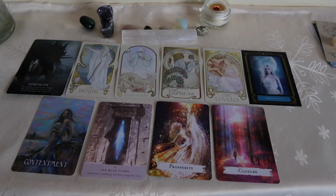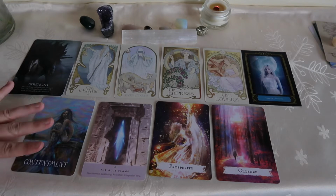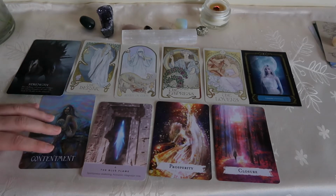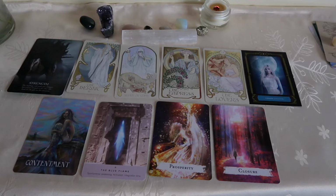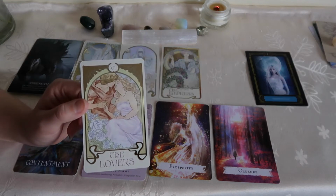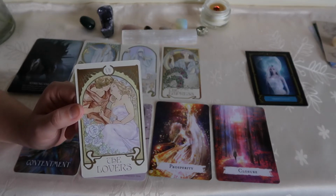And with the Lovers, what I do like is, even though you have this kind of like, I feel like you can withdraw and be by yourself, and you're very strong. You can be like that kind of stronger, more silent type. I feel like when it matters, you embody that kind of lover's passion.